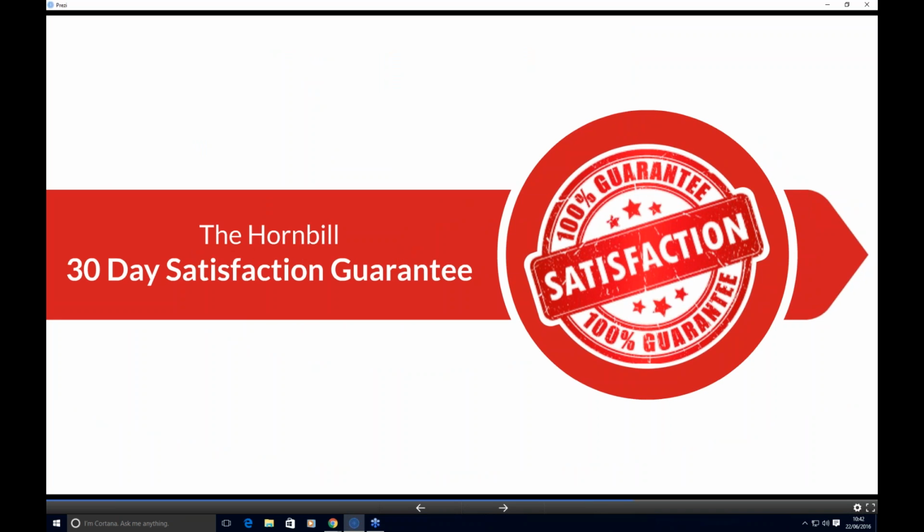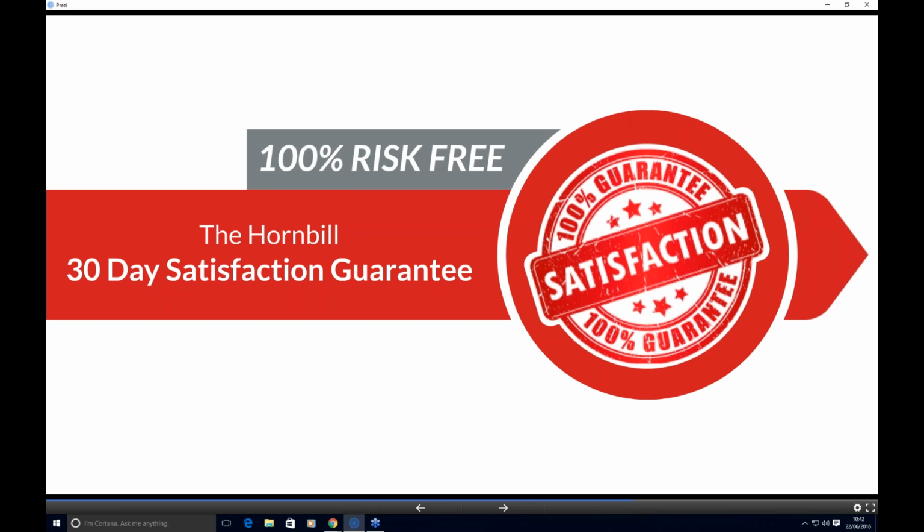Why Hornbill? Well, again, we've tried to do things a little bit differently as an organisation, and one of the things we've done is re-engineer our whole sales engagement approach. We've done that to remove the risk for you as a customer. It is a challenging exercise to go out and pick a new service desk tool, or any software at the end of the day, because there are lots of risks involved.